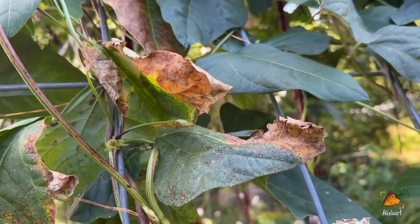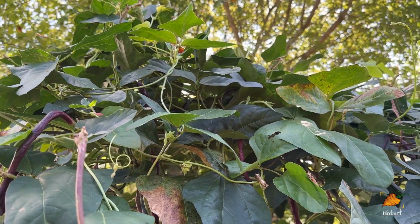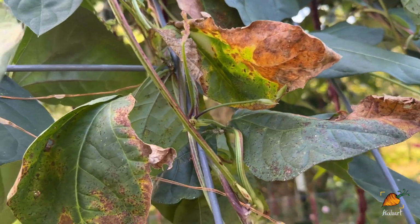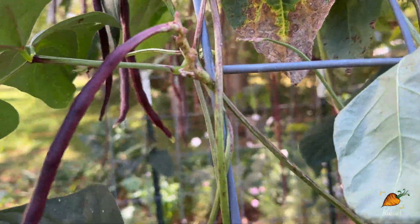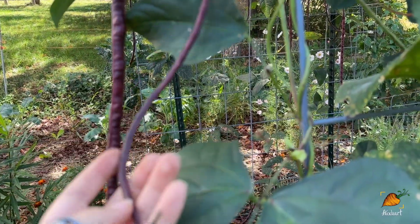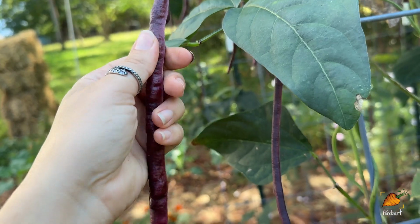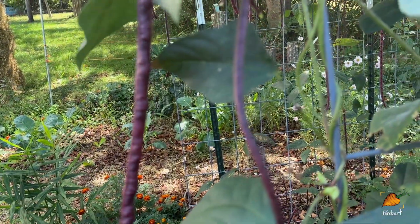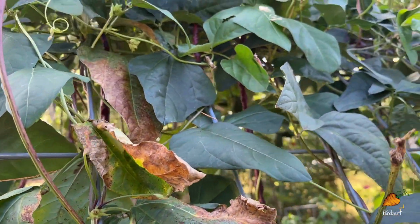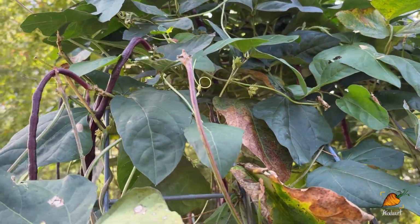If we keep looking up, you see more of those flower buds, more vines. And so this plant is going to keep trying to produce all the way up until the frost kills it, instead of saying, oh, I have this bean right here, this is producing seeds, I can be done. And I'm not sure why that is, but it's really convenient for me. High production variety, Chinese red noodle bean.